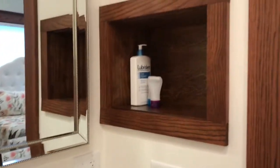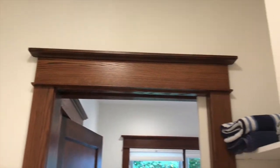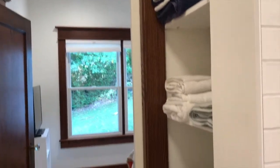Oh, and then there's this cubby over here too. And we continued the trim in here. Yeah, we just love it. I mean, it's bigger than the other one we had, and it's just beautiful. And next to the bathroom is our new walk-in closet.